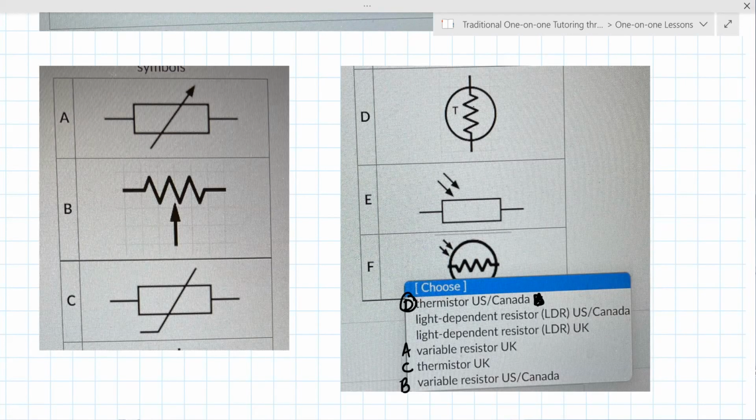LDR symbol. Oh, there it is. I finally found one that compares it. Okay, so here we go. The E is the UK, that's the UK one, and then F is the USA.